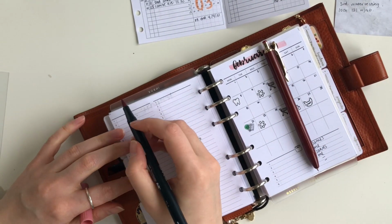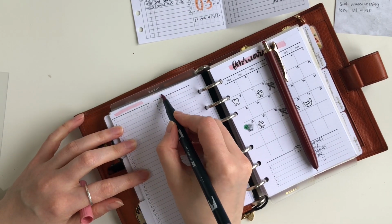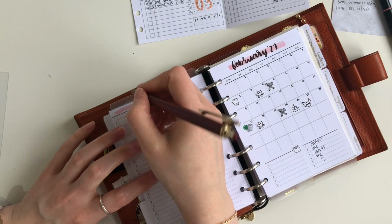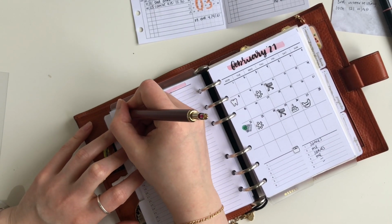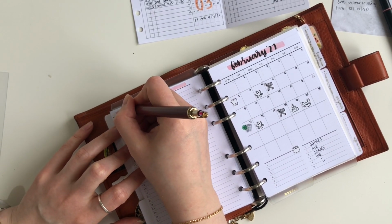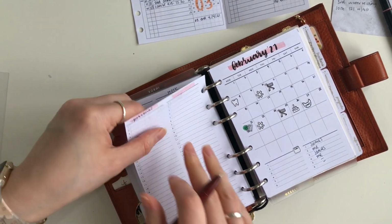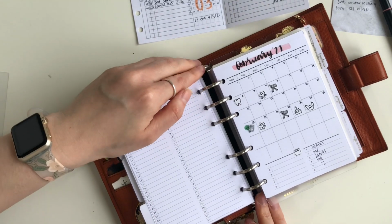My klutziness is massively coming out today. Right, you're seeing the true level of klutz today. Actually, I've not slit this one.